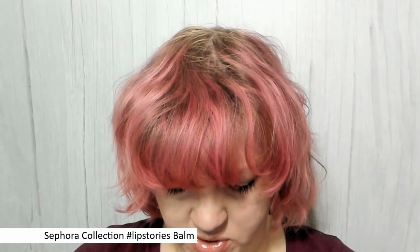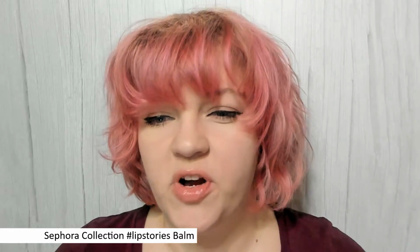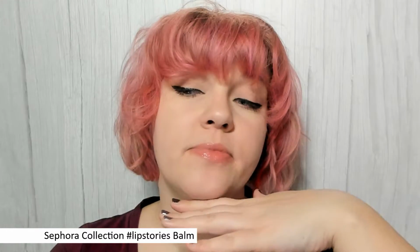I got this one because it was the only orange one, of course. So I would definitely go for this one or another one of the shades. It is very pigmented though, and it is pretty moisturizing, but not feeling like it's gonna slip around. So, you know, you do you. If you think this looks good, I would recommend.